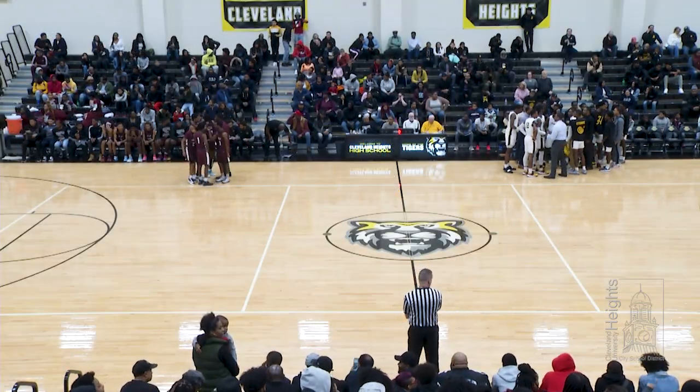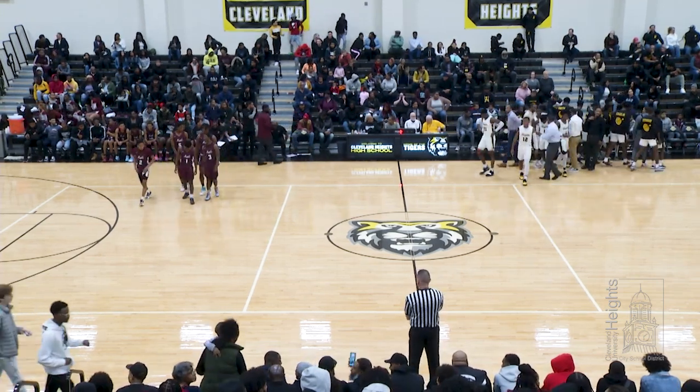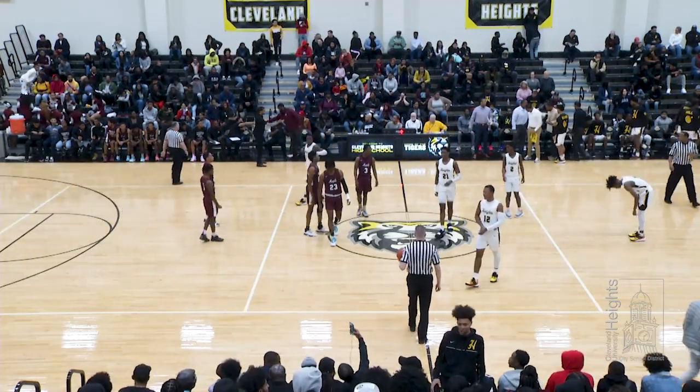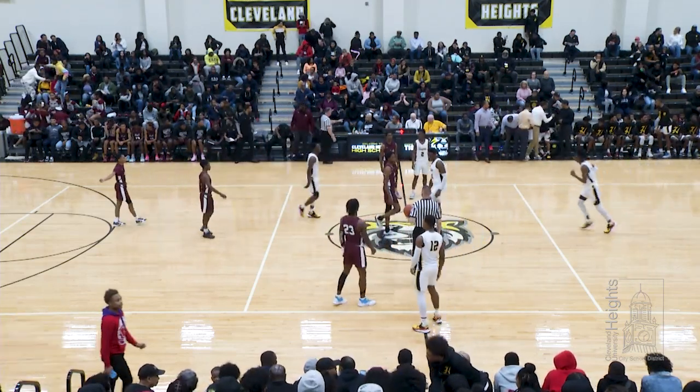Back here at Cleveland Heights High School. Player introductions just announced. We are a couple of moments away from tip-off. The Cleveland Heights Tigers wearing their home white jerseys, the Maple Mustangs in their away maroon jerseys. Brand new jerseys on both sides.